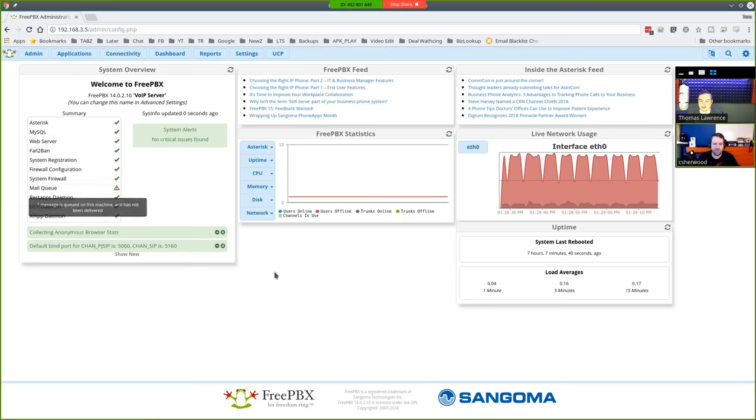Actually, in the options here you can do extensions, any destination. Later, if they just mash the zero button, they get Marvin. Right. So now we've got your open IVR all set. So go ahead and hit save.